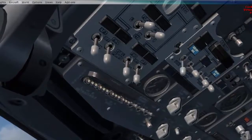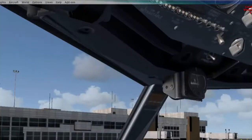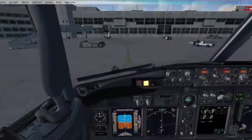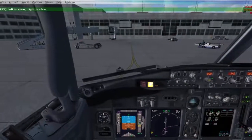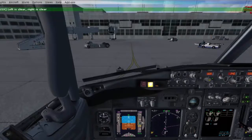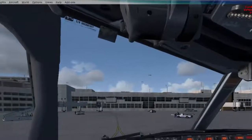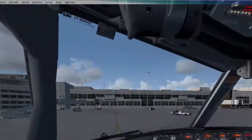Alright, let's transfer our power over and turn our APU off. After start checklist, please. Controls. Let's go. Go left. Go up. Go right. Others. Left. Right. Alright.